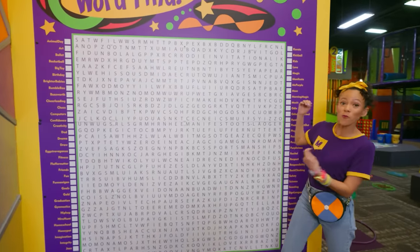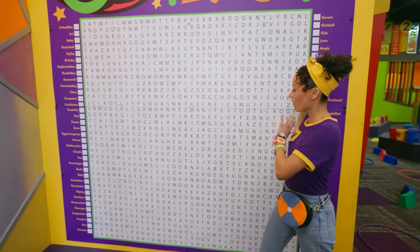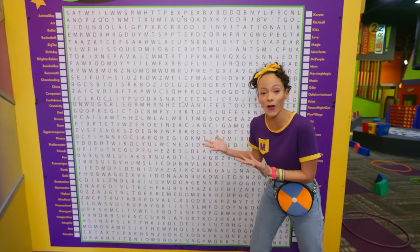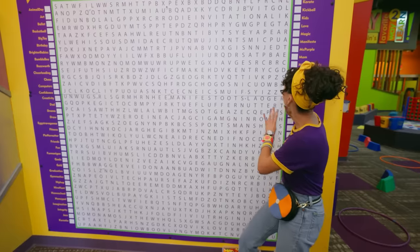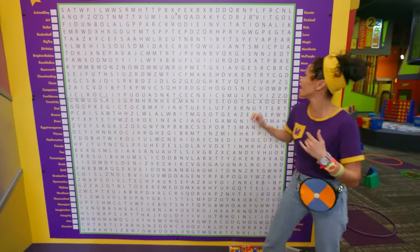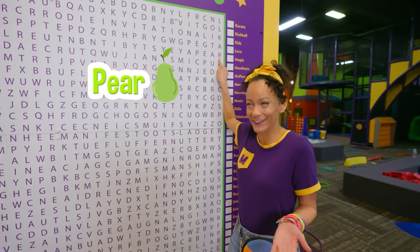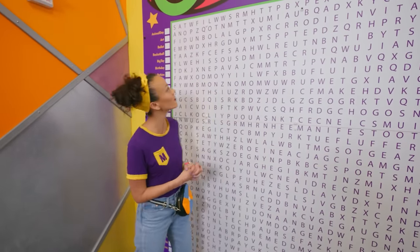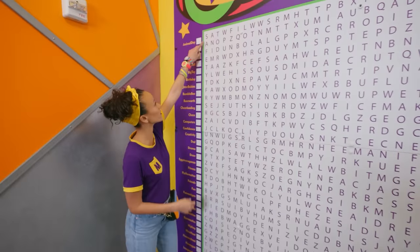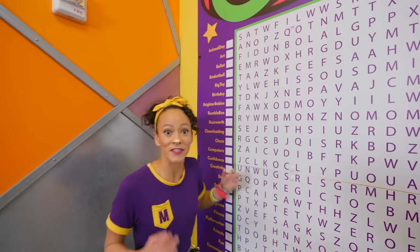Check it out. A word find. So this big puzzle has a bunch of words in it, but they throw other letters in it to mix it all up. So it's kind of hard to see the words. See if you can find any words in here. You have to look really close. Oh, I found one. Look, P-E-A-R, pear. Ooh, that's a really yummy fruit. Any other words that can maybe give us a clue to the things that we're looking for? Oh, what about this word? Safety. Safety. Like safety goggles? Maybe there are safety goggles around here.